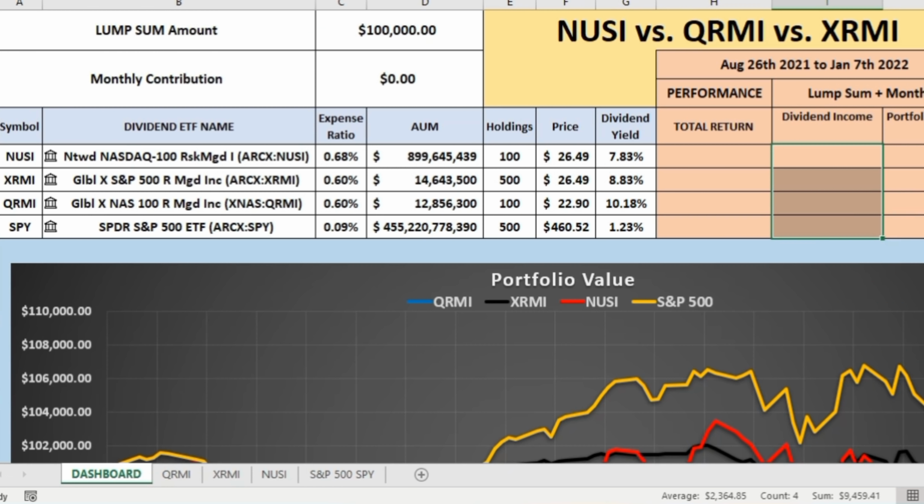All right, let's talk a little bit about dividend income first. Top dividend income here is from QRMI at $32.25 and 42 cents for the period, followed by XRMI at $29.51, and then followed by NUSI at $25.83. We fully expected the S&P 500 to be the lowest here, but it's just here for tracking purposes.